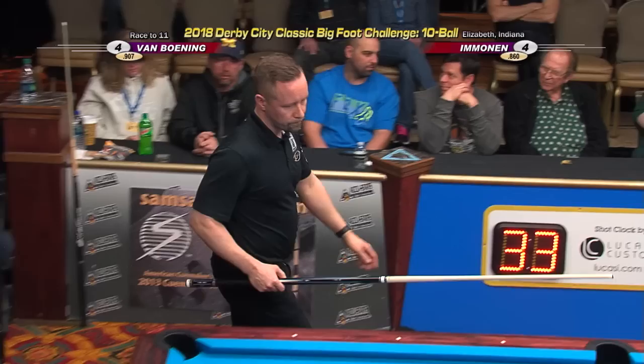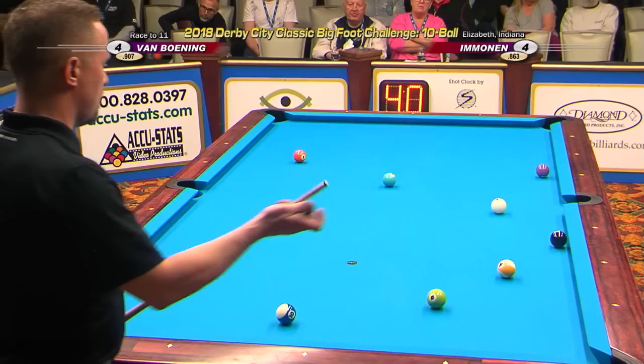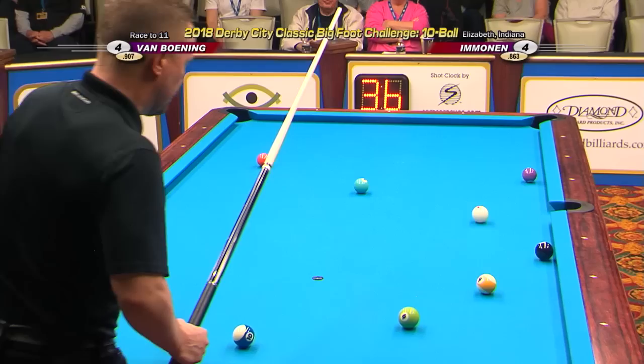Yeah. Well, Immonen, desperate to create a little momentum back on his side of the page, has done so by taking something that I consider making a bank shot from almost nowhere.